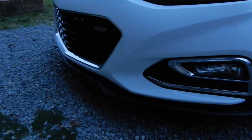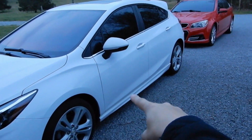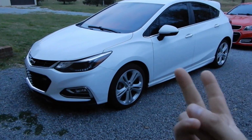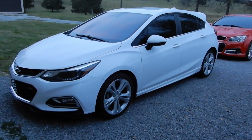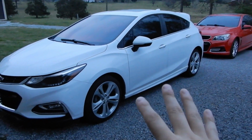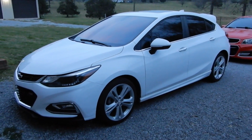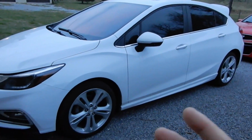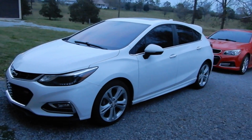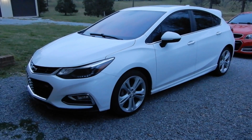I apologize, it's kind of dark out right now. I'm recording this a little late. You get a little spoiler, a little side skirt, and these wheels. So I wanted white, an RS package, and also a leather interior. And I wanted an automatic because I drive in traffic every morning, and the Golf with the manual was just getting old. It's getting really old having to push in the clutch every 2 seconds in traffic.